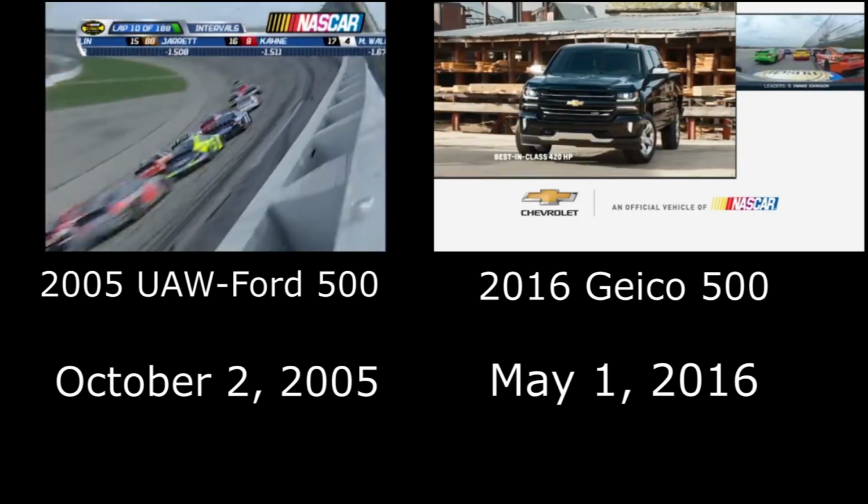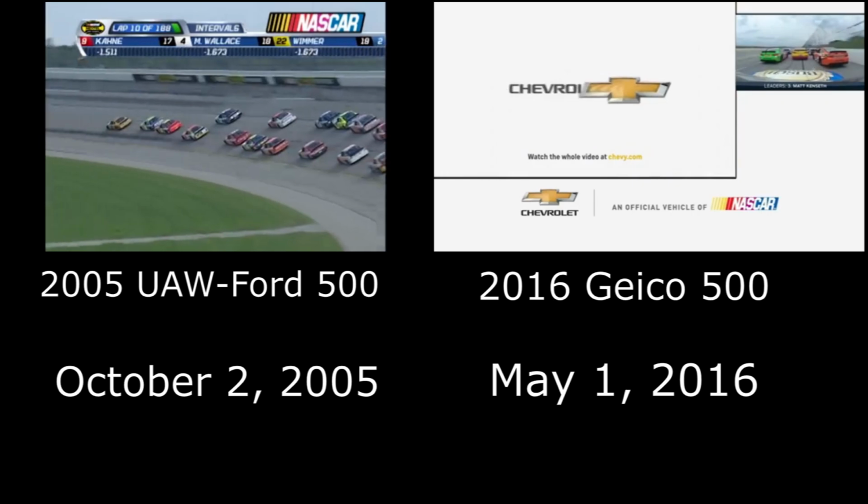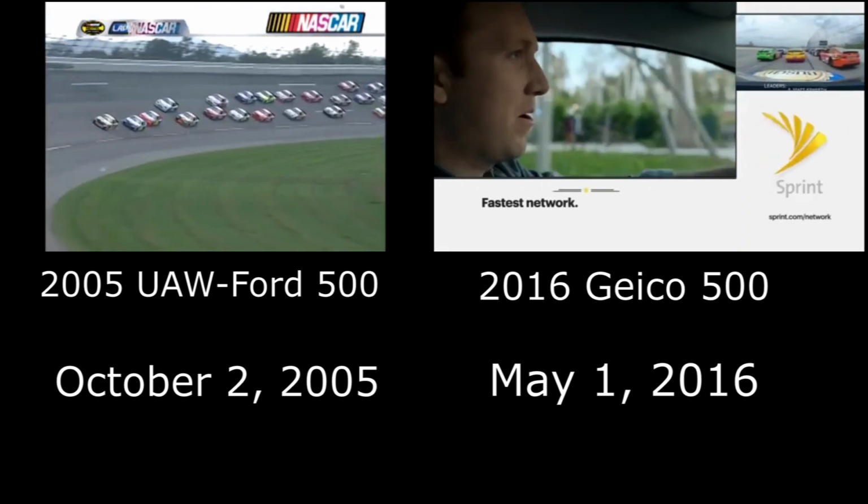He received those 5 bonus points for leading the lap, a contender in the chase for the Nextel Cup.